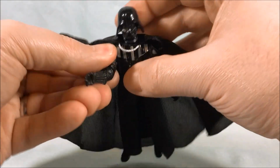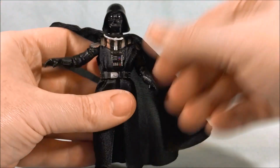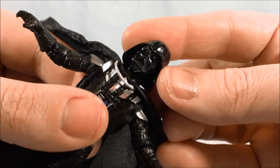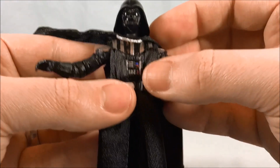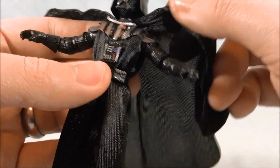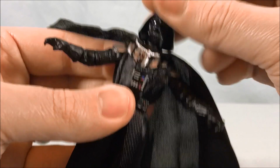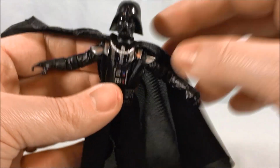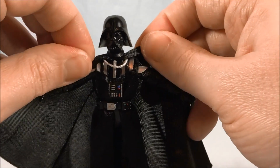Anyway, the arms move. He can move up and down, unlike Luke, which is nice. Head moves side to side. Detailing on the helmet's pretty good. Nice detailing here on the chest. I think it's pinned underneath the head, but you do have the fake chain, that's what's keeping it on. But it's a little off center on mine. It's not terrible.